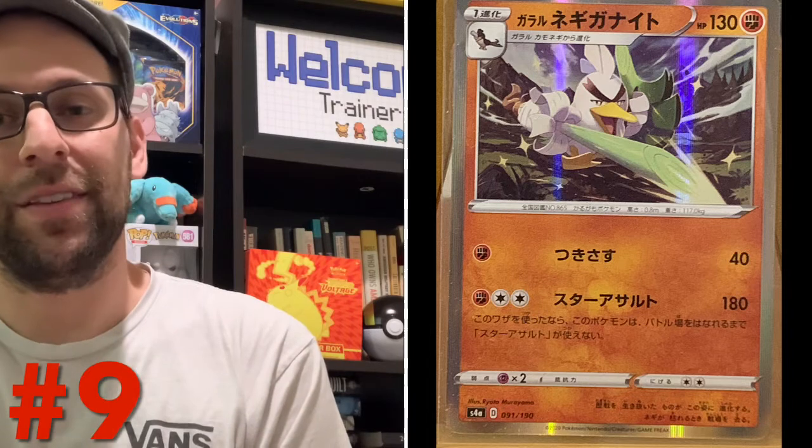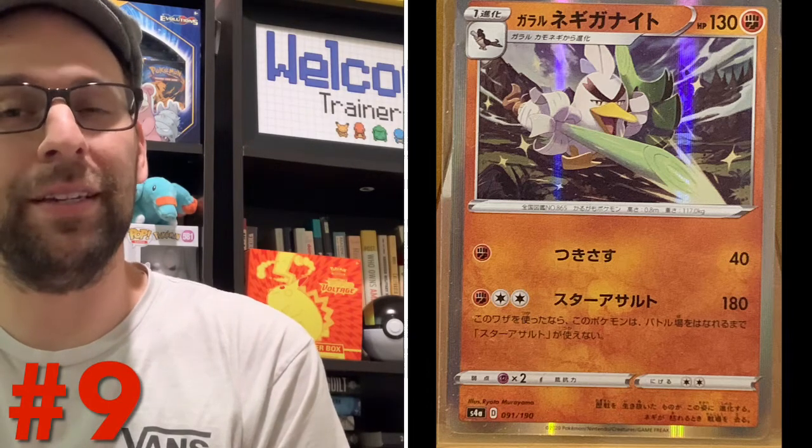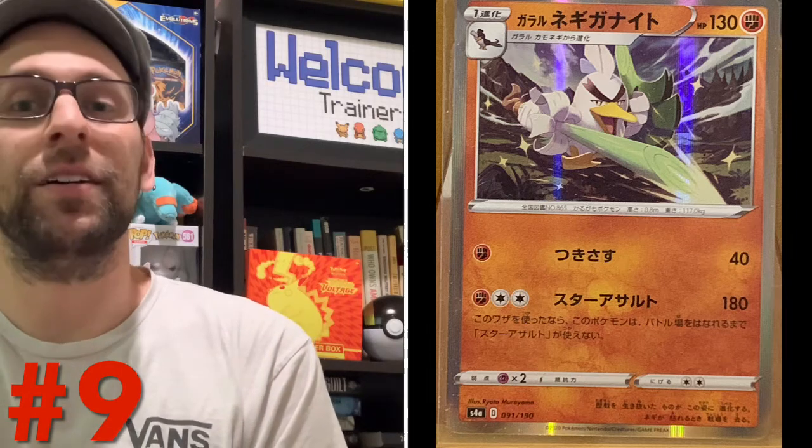But since Farfetch'd is one of my favorite cards from back in the day, this Surfetch'd is actually pretty awesome and maybe even more awesome than Farfetch'd itself. But I guess I will leave that up to you. But number 9 is Surfetch'd from Shiny Star V.